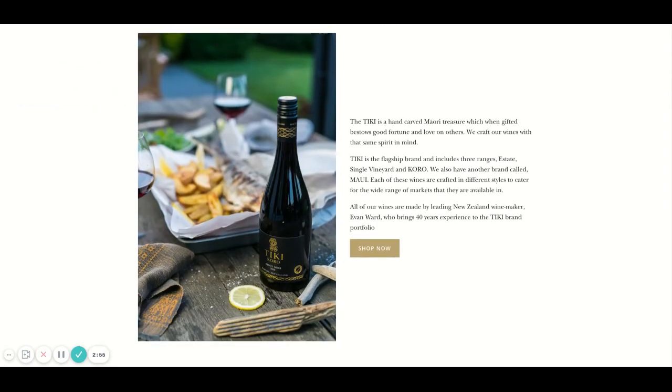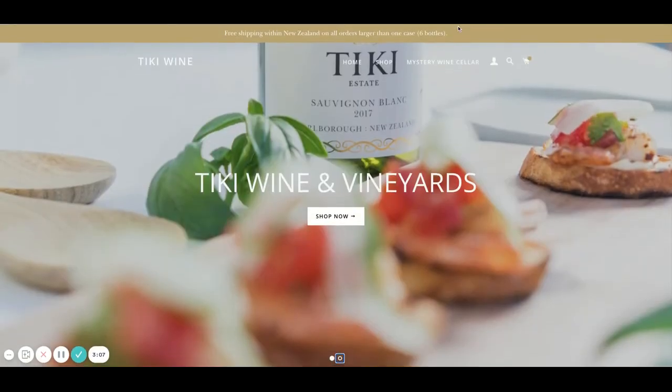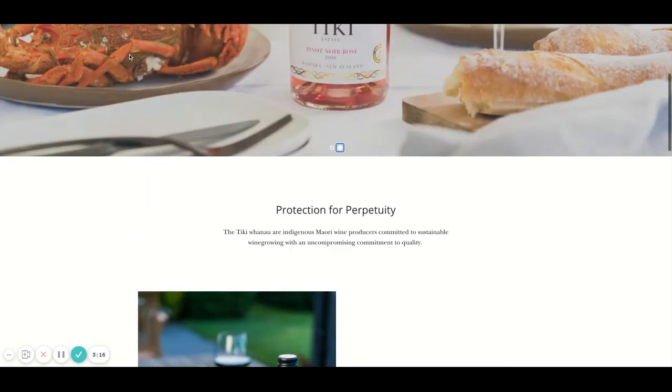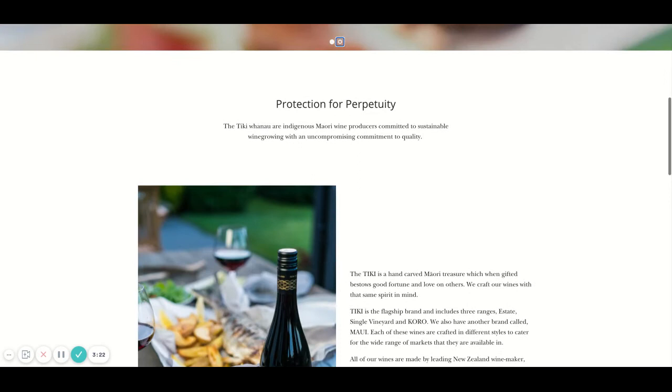Here we have some information about the brand, which is great. I would probably look at utilizing this space to showcase some bundles or special offers that you have. So you have the mystery wine cellar offers. Those would go great underneath your best-selling products, which would display here. So we would have banner, 3 or 4 best-selling products with simple add to cart buttons so we can check out and get those, and then also a bundle.